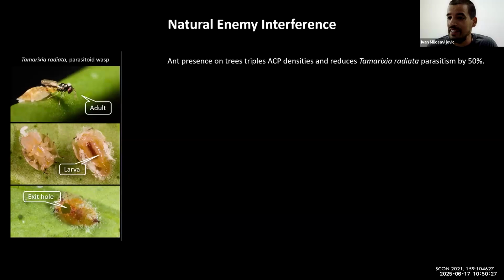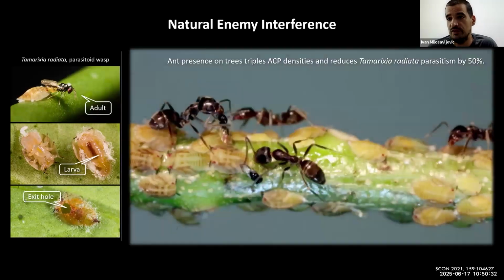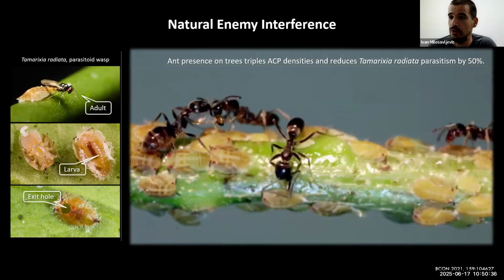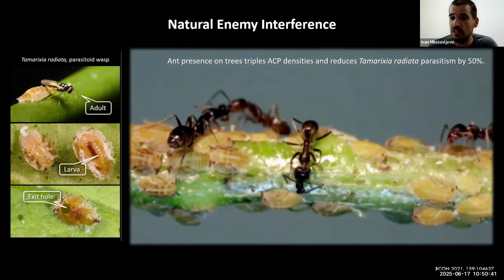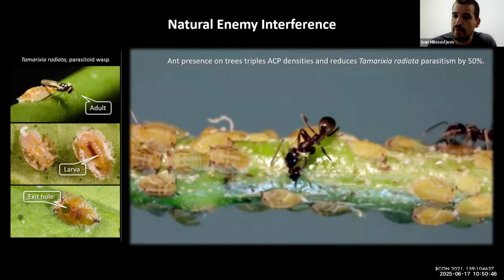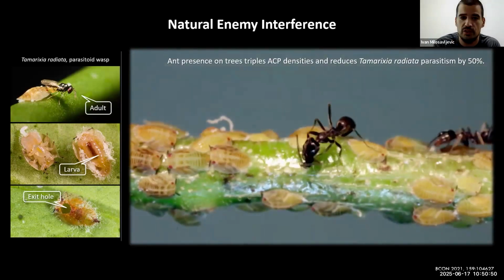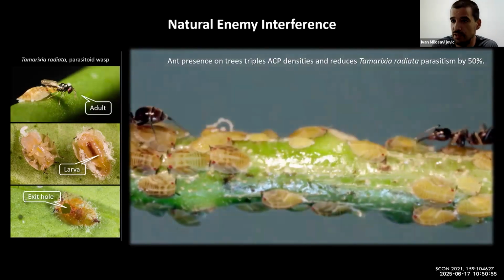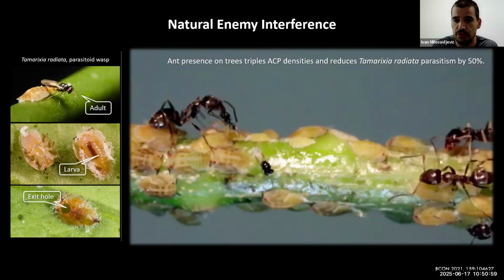Whenever these ants were present, what we have found is a reduction of about 50% in the parasitism rate, and you will have triple the numbers of ACP nymphs compared to those trees that didn't have ant presence, which creates an issue, right? It causes an economic issue as well as an IPM practitioner's issue. If we want to establish the biocontrol agents, we're going to have a problem if these ants are present on these trees. So the removal of the ants is essential to this program as well as to other biocontrol and IPM programs for these sap-sucking pests for sure.